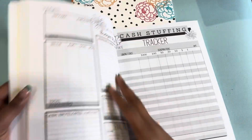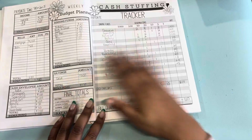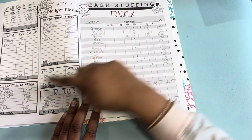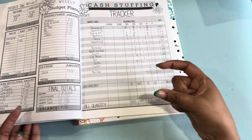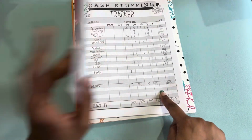I can actually show you for this week's budget. Is it here? Yeah. December 30th to January 5th, this week, how much I'm getting paid, what my cash envelopes, sinking funds, and the amount that I'm taking out. It's all here. And then I just write it on a little sticky or write it in my phone. And that is what I bring to the bank to take out those denominations. So that is the budget planner that I use.